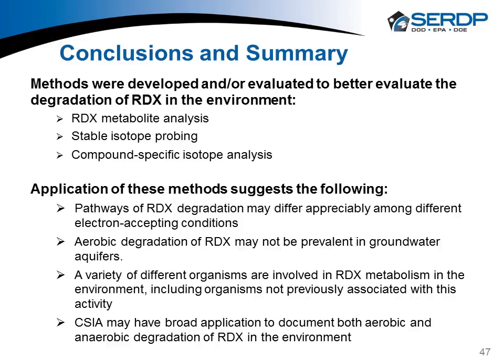So I'll sort of wrap up, and again, I didn't cover everything we did in this project, but I tried to hit some of the highlights. The report's available for anyone who would like to read a little further. But essentially, we developed methods and tried to better evaluate the potential for RDX degradation in the environment. We looked at metabolites. We did stable isotope probing to identify bacteria. We did some compound-specific isotope analysis. And the application of these methods suggests some different things.